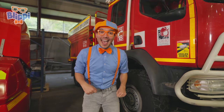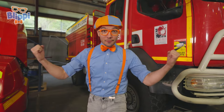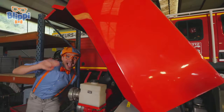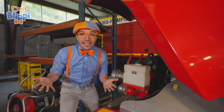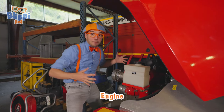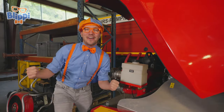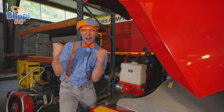That's pretty silly. Hey, you know that firefighters do other things too? They can even help when there's a flood. Whoa, check this out. Come on. Whoa, check it out! This isn't a fire truck, but it helps with floods. It's a really big engine and a really big pump. This pump here pumps all the water out of a flooded area and takes it to the drain in the city. Firefighters are so cool. Oh, it would be so cool to be a pompier. Woohoo!